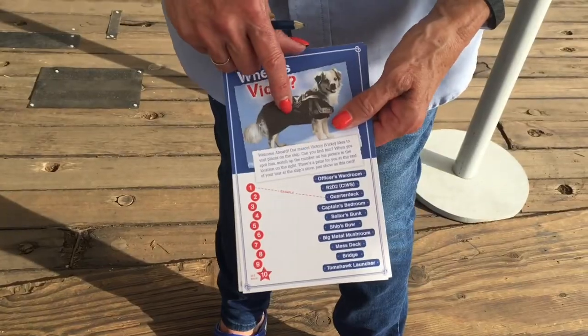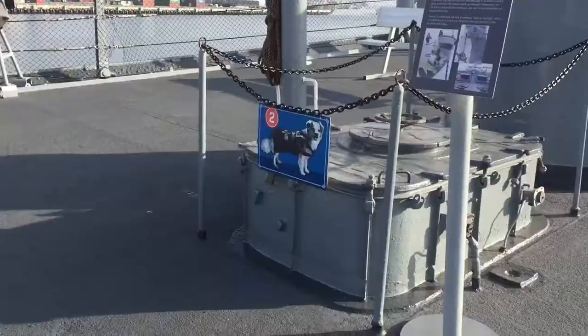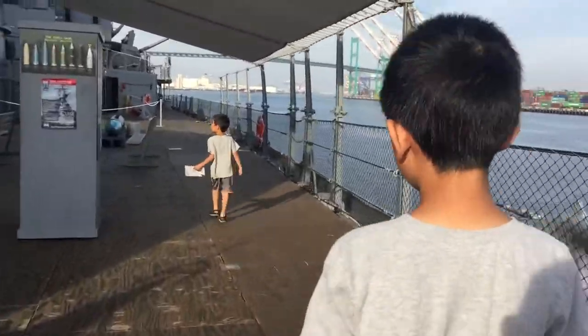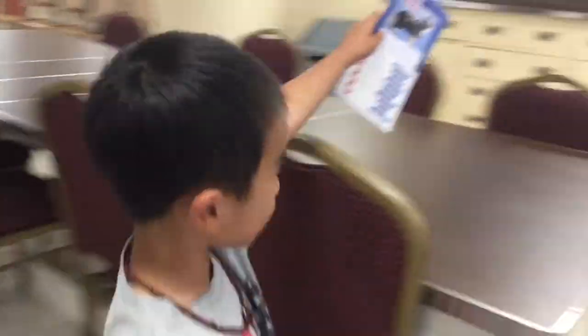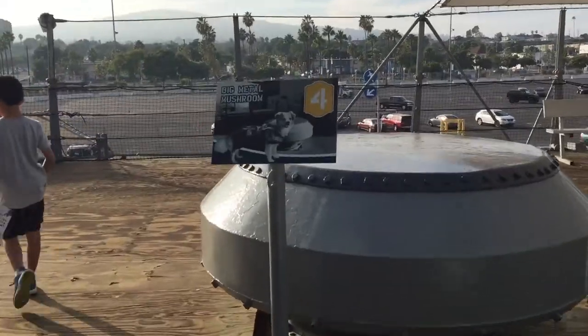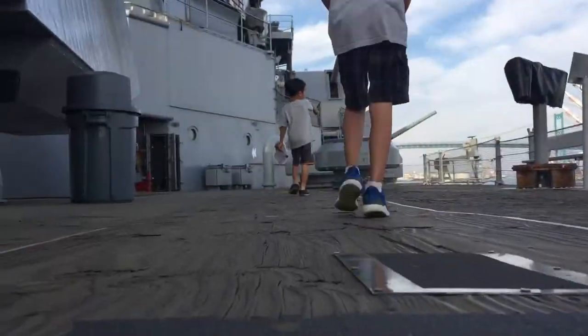The dog's name is Vicky, and we have to mark down where we spot him. In 1943, Vicky was brought aboard by Captain McCree to help keep morale of the crew up. Vicky became an apprentice mascot and was outfitted in a special sailor suit. All the necessary sailor's paperwork was also completed.